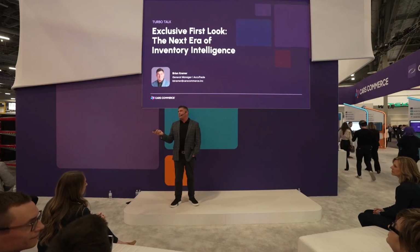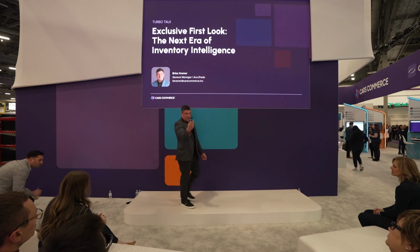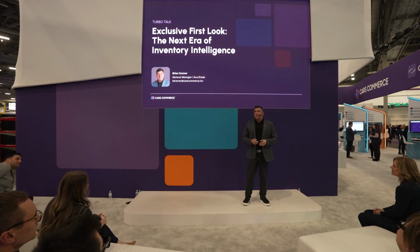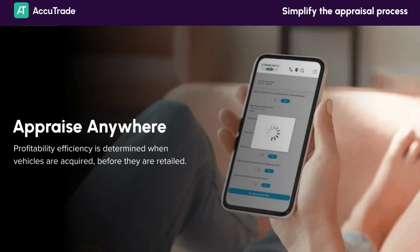So today we're gonna talk about the next era of inventory intelligence. But as we all know, the profit is made when you acquire the vehicle, not when you sell the vehicle, right, John Ellis? So I'm going to start off with a journey on how you acquire a vehicle using AccuTrade, and then we'll transition into what we just unveiled yesterday, which is our next generation inventory management system, inventory intelligent platform.